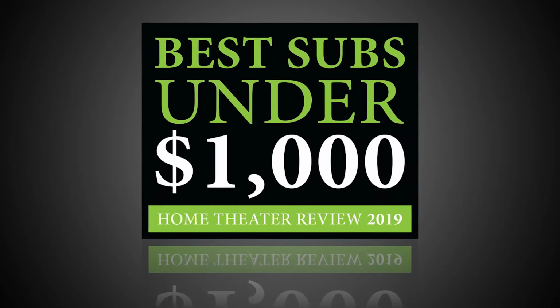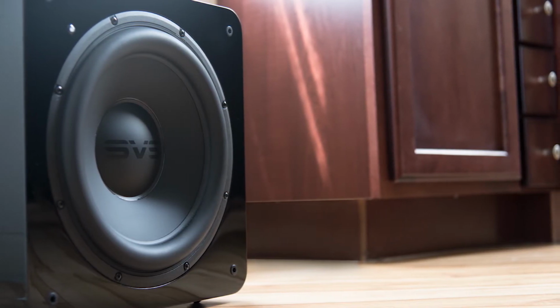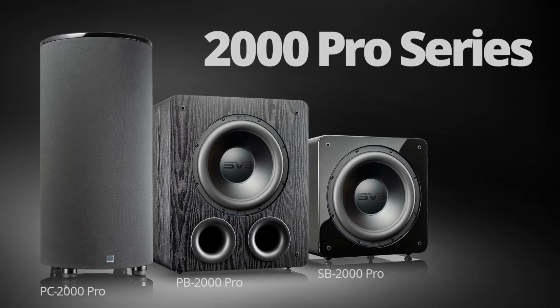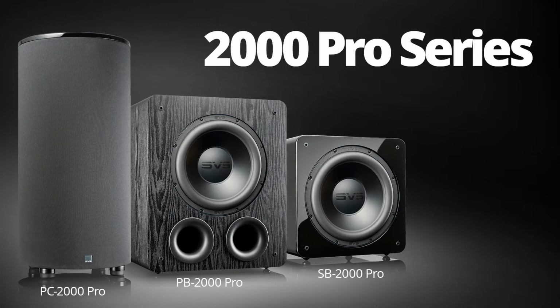It's absolutely astonishing to people when they hear the 2000 series for the first time and realize how affordable it is and how many rooms it will fit in with minimal fuss, and yet deliver a level of performance that's almost reference grade. The question is, with the 2000 Pro Series, could we take that and make it an actual reference level of performance as we did with the 3000 series, which absolutely shocked people? And I'm really proud to say that our team did that.